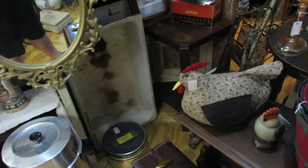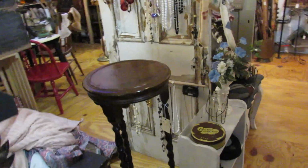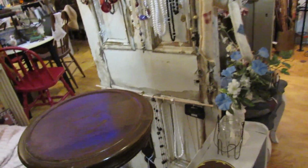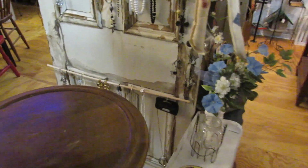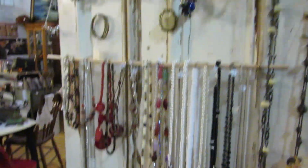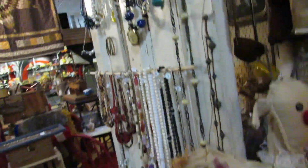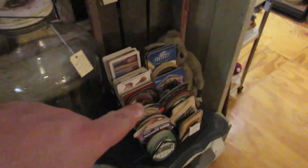It would probably sell if it was closer to us being open. Being closed ain't gonna help. I mean, it's springtime, I'm trying to say. I've got a bunch of jewelry here. I use this door here and put some screws in there, and then I just hang the jewelry over. Works out pretty good. Some old beer coasters.